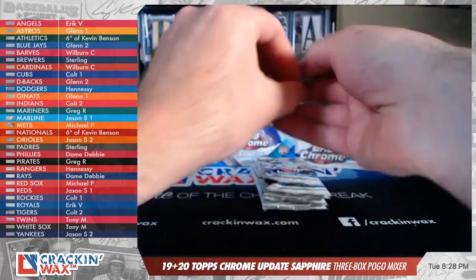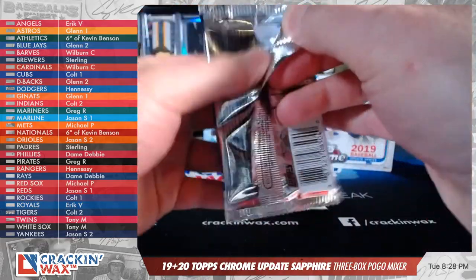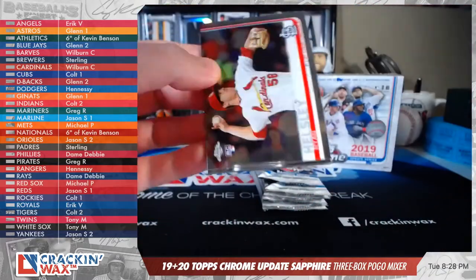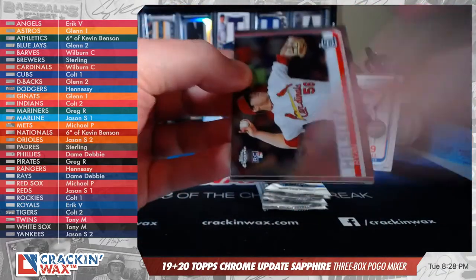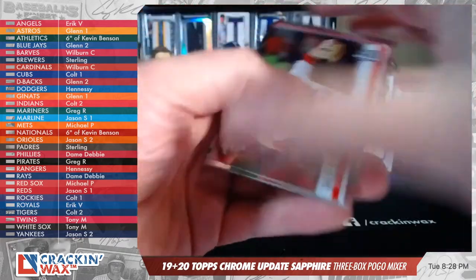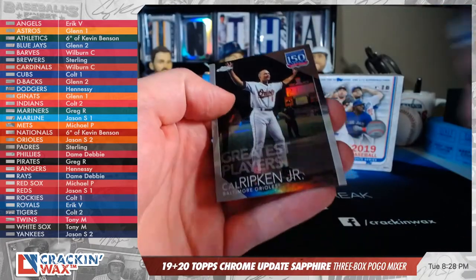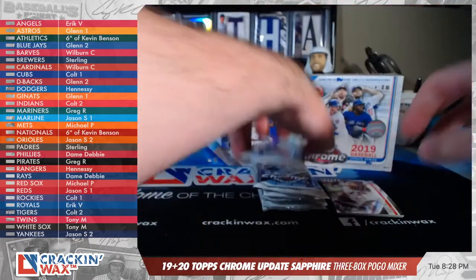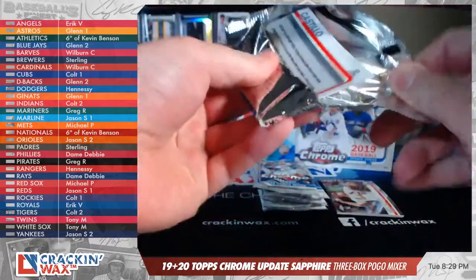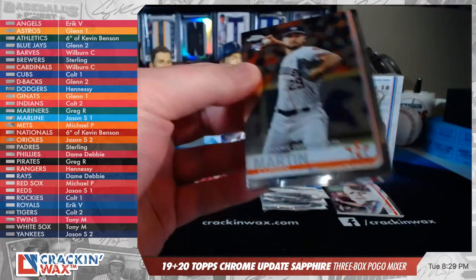All right. This, by the way, wipes me out of all Chrome Update of anything, so I've got none left. If we do this again, it won't be the same price. I'll just tell you that. Ryan Helsley starts us off. Bringer of Rain. Greatest Players, Cal Ripken Jr. Yeah, I know, Sterling. I know.